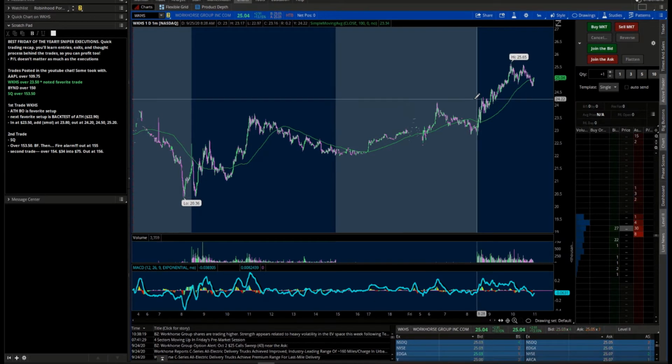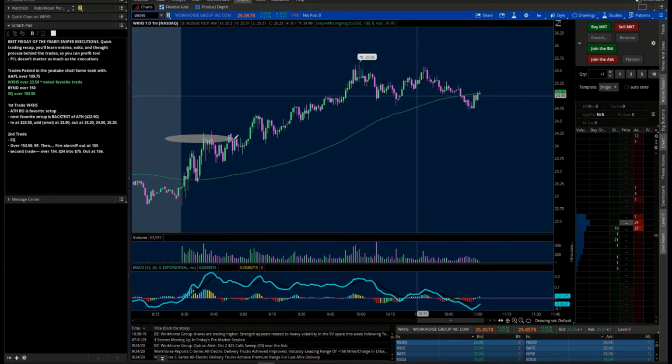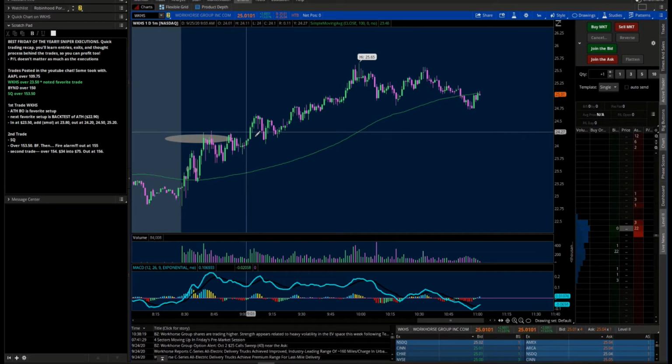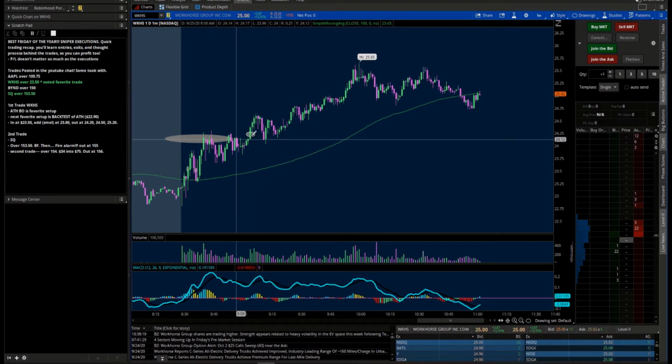And so I took one contract off at 24.20. And boy, was I glad I did that because Workhorse started to really come down. And then we actually started bull flagging. So I actually added another contract over 24.25. So one contract out at 24.20, added back in at 24.20.